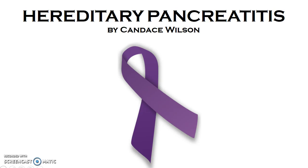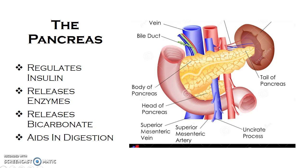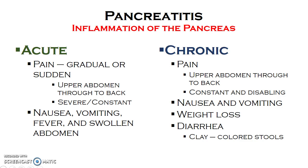For my PowerPoint presentation, I chose hereditary pancreatitis. The pancreas has many functions, which include regulating insulin, releasing enzymes to aid in the digestion of food, and releasing bicarbonate to help calm stomach acid. When the pancreas becomes inflamed, that is called pancreatitis.